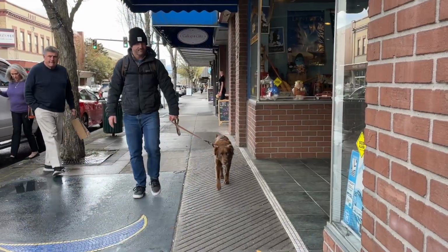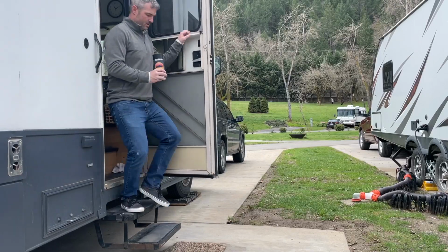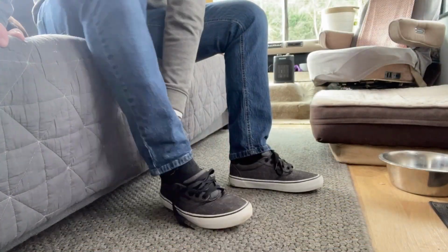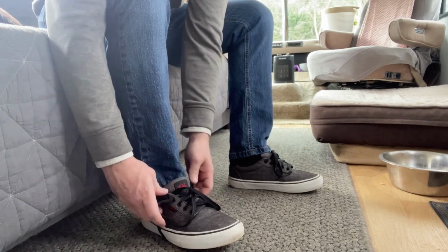I think you want just an everyday walking around, going out for pizza kind of shoe. I think Vans make a great option for those. They take very little space in the actual RV. They're super versatile. You can use these for traveling, you can use these for going out for the night, or you can just use them for walking around an art festival or something like that.